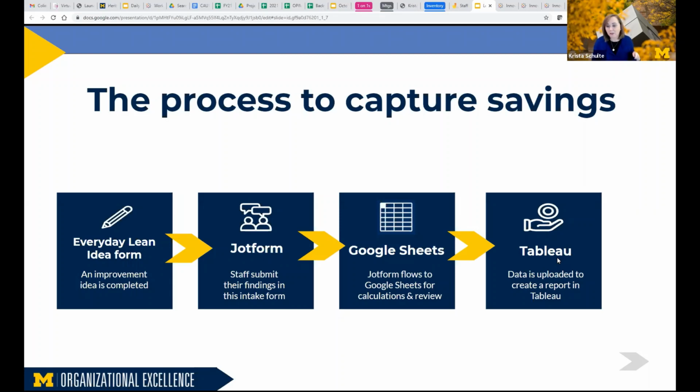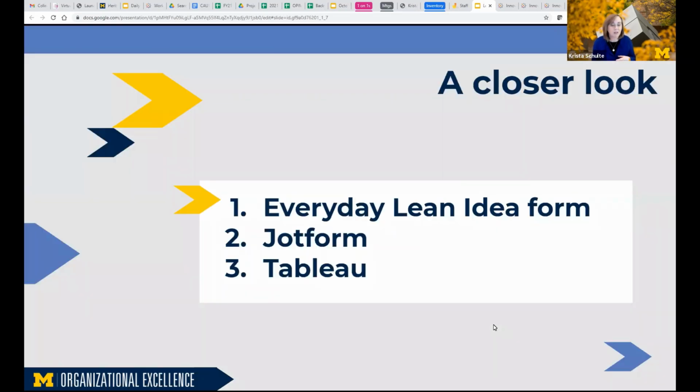So let's take a look step by step at each of these layers in the process. First up, I'm going to share the Everyday Lean Idea form, and then I'm going to hand it off to Colin to take you through the JOT form, and then back into my hands to walk through Tableau.